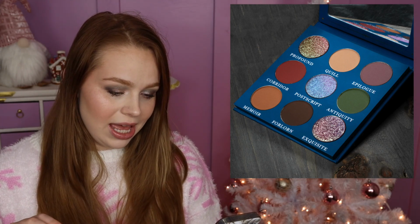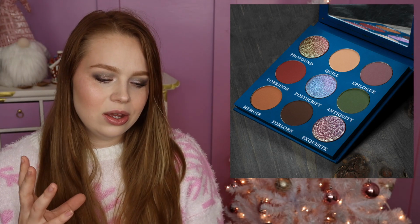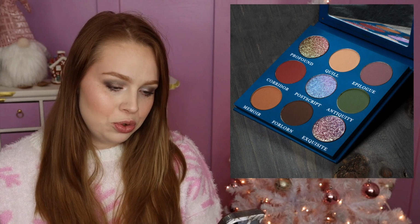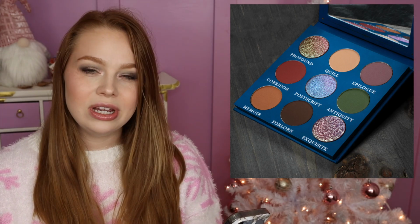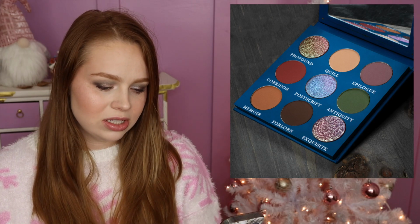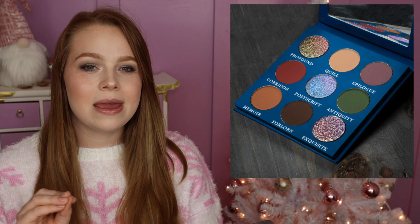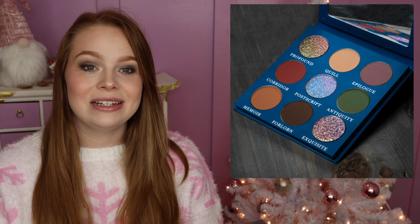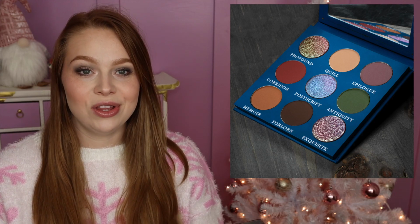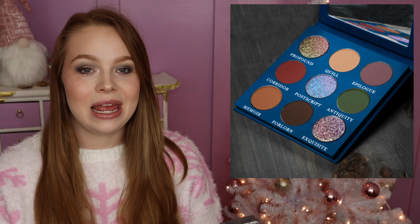This is the Dark Academia palette, and it is really beautiful. It's got this really pretty blue packaging, and then it's more of a neutral color story, especially as far as Shroud is concerned. I do really like the way that this looks, but I'm not sure that I'm going to be purchasing it right now just because there's been so many launches in the last month and there's so many beautiful things that I'm having to be a little bit more picky.